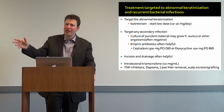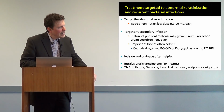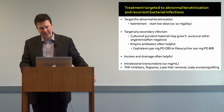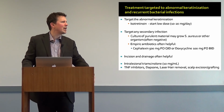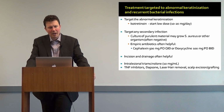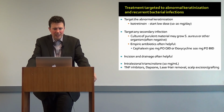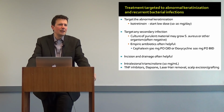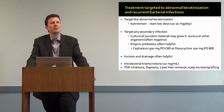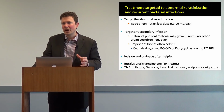It's important to culture any material, and if you do have bacteria come back, it's important to treat these secondary infections. And so some patients with folliculitis decalvans that are not responding to isotretinoin, one needs to think about secondary infection and consider treating either bacteria that are present or treating empirically with antibiotics. And cefalexin may be an option, doxycycline may be an option. I remind you, of course, that we don't use doxycycline with isotretinoin.